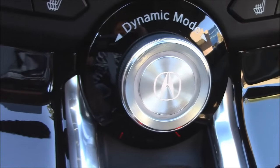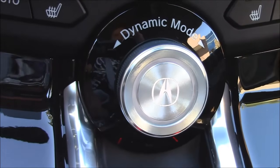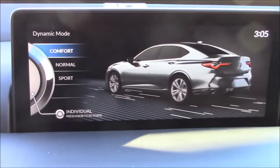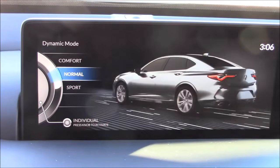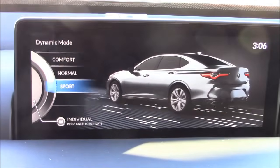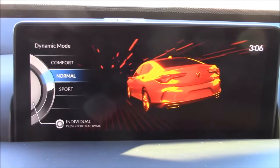There's another knob, the dynamic mode. Gives you sport, normal, and comfort operations. Plus an individual mode. Nice movie we get to see, right?